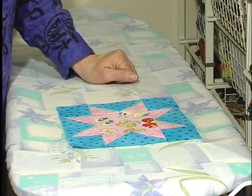We need four blocks like this for the corner squares, and we're going to make the other blocks for the centre, and then we're going to put them all on the design wall and join them up.